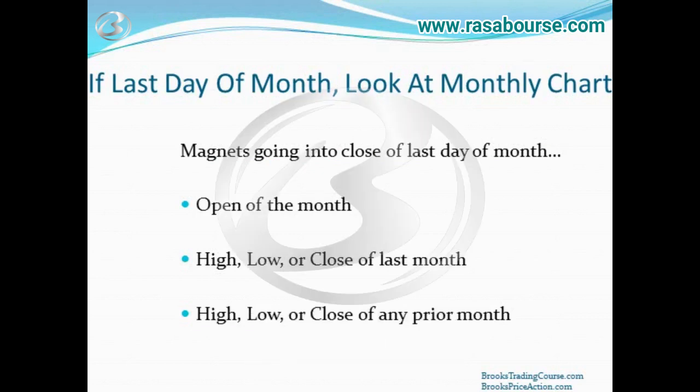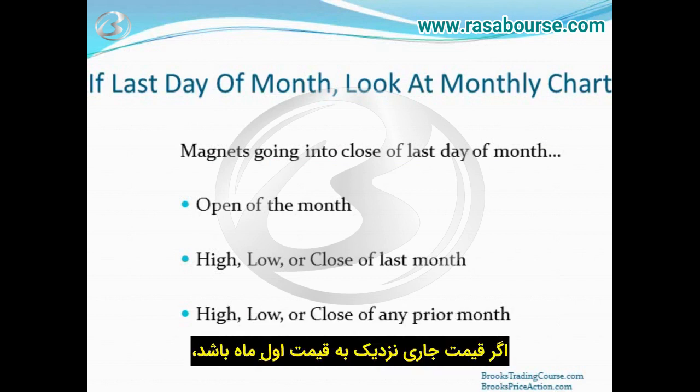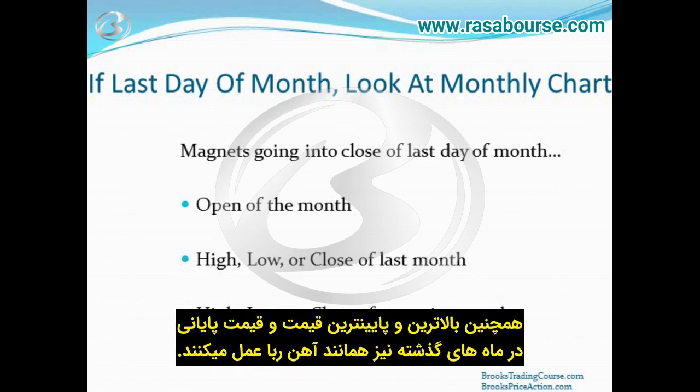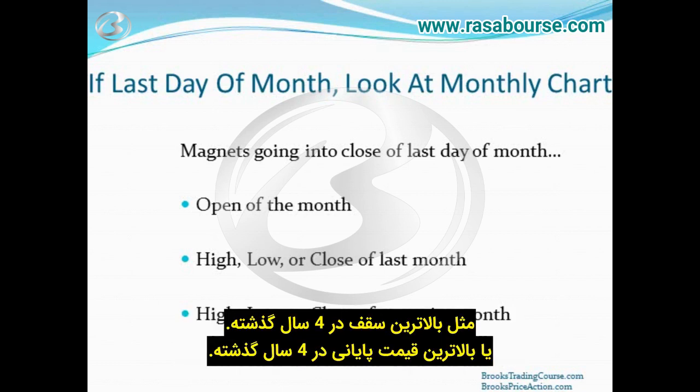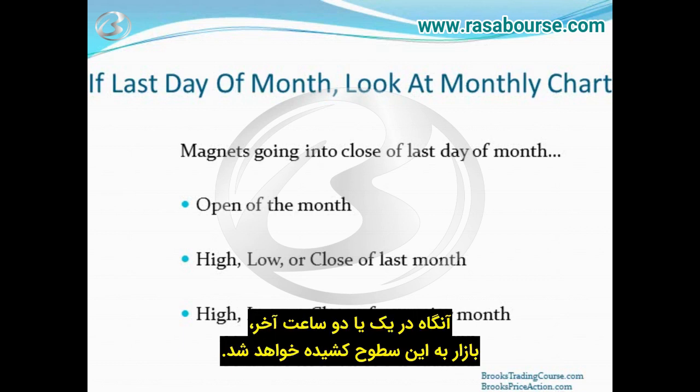Absolutely. Going into the close, the final hour or two of the month, so that last day of the month, whatever day of the week it is, you've got to look at the open of the month. If it's close to where the market is right now, it's a magnet. The high, low, and close of last month are also magnets. And also the high, the low, the close of any prior month, especially significant ones, like let's say the highest high of the past 4 years, or the highest close of the past 4 years. If we're going into the close of the month and we're close to any of those magnets, the market may get drawn up to that magnet in the final hour or two.